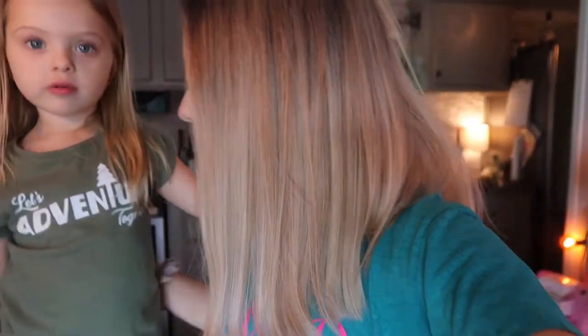I did want to tell y'all this. The other day, Charlie got a really bad rash. Her little tummy had been hurting her for the past couple days. So she got this really bad rash. Let me get my camera to focus. I can't stand when my camera's not focused. Okay. So she got this really bad rash, and it just started slowly getting worse and worse.